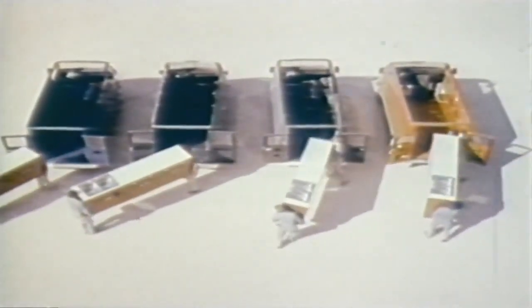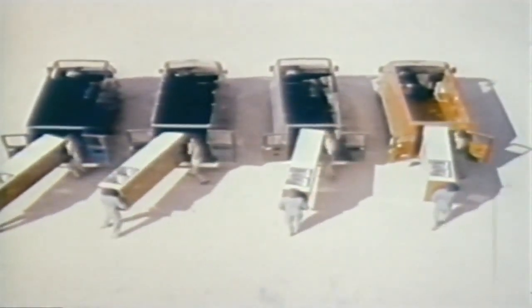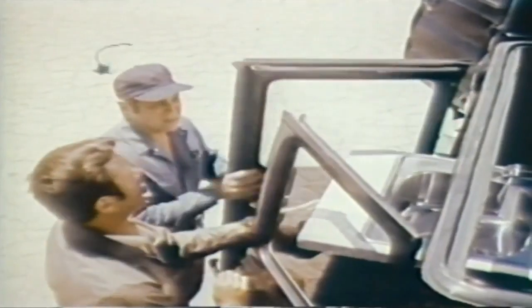Now, let's compare load space. We're putting these equal-sized kitchen cabinets in all of the vans, but because the engines in the other vans take up load space, the cabinets won't fit. But the Econoline engine is moved forward for 23% more clear floor space. See, this kitchen cabinet goes all the way in. You might say the new Ford Econoline carries everything, including the kitchen sink.